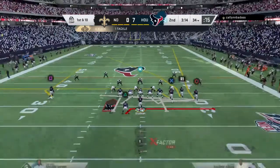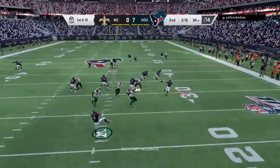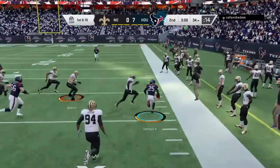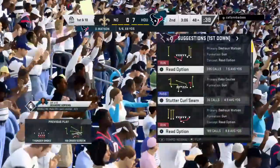But how about this last play? Made a nice catch and picked up a first down. That's what impresses me about him. When he's called upon, usually gets it done. Now he's going to swing this one out to his running back. A big one there for the Texans, 18 yards.